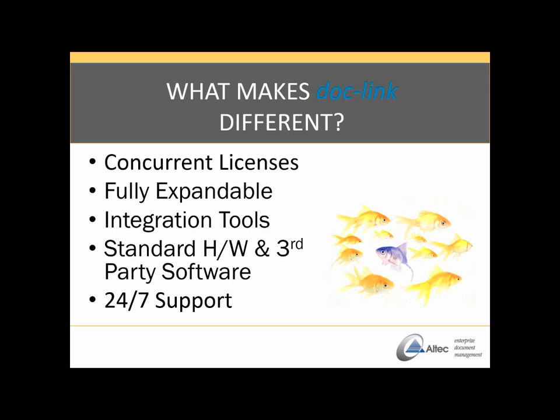We use standard hardware and third-party software. In most cases, customers can actually start implementing our system without the need for additional investment in hardware. Our system can coexist with other applications on the same server. However, we do strongly recommend a separate dedicated server if possible to minimize bottlenecks and maximize system performance.